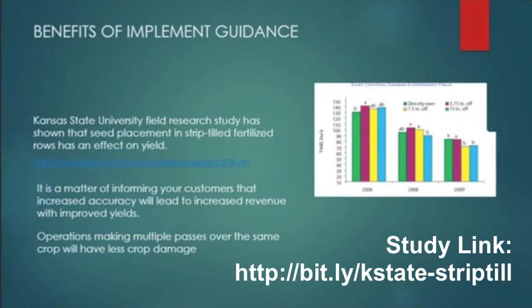And actually, one final question we had here was, again, you mentioned cost being a big hurdle right now, and certainly in some other areas, precision technology has come down price-wise. What do you envision for the cost of implement guidance systems? Is this something that you see being more affordable in the future? What's your take on that?